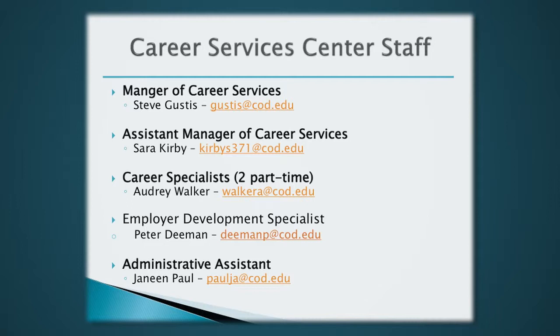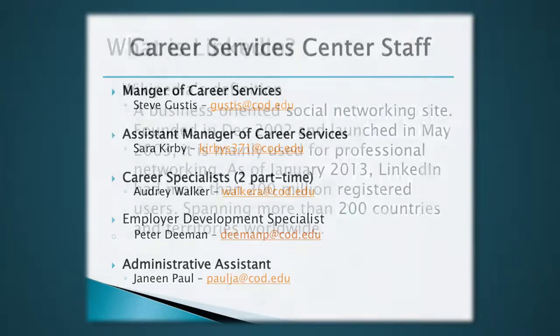So we have an assistant manager of career services. That's Sarah Kirby. You may have seen her out at the desk. She was helping you get checked in. We also have 2 career specialists, Audrey Walker right now, and then we have a second open position that we're filling right now. Pete Dieben is out at the desk as well. He's our employer development specialist, working with local employers in the community, trying to bring positions to College of DuPage and work with employers on their hiring needs. And finally, our administrative assistant who makes all this stuff happen, the logistical pieces of this, Janine Paul.